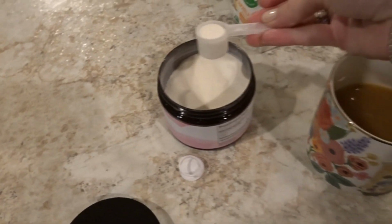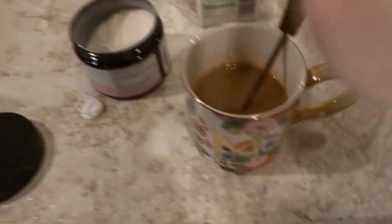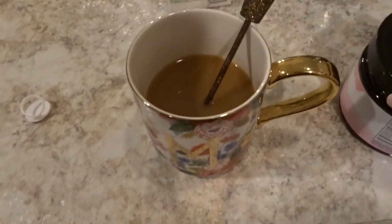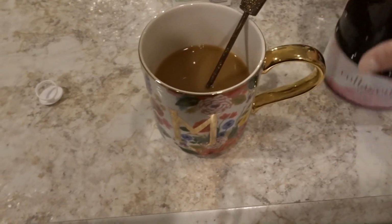Now I'm gonna add my collagen. This is the type that I use. I usually just put it in my coffee. Sometimes I put it in my shake in the morning if I forget to do it in my coffee, but I like to do it in my coffee more. Either way, this dissolves very well in cold and hot beverages, but I just like it better in hot stuff. So I just put one little scoop in there. Stir that up. I haven't had this collagen in forever, but I've used it once before and ran out, and I love it. I just hadn't gotten more of it, and I finally did, so I'm excited.